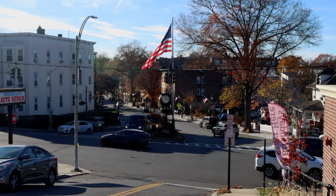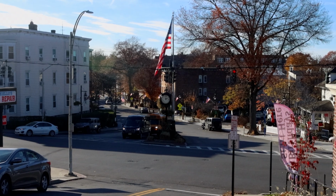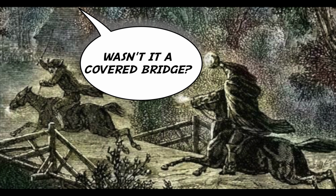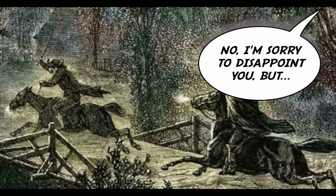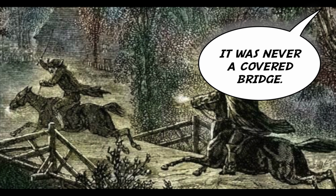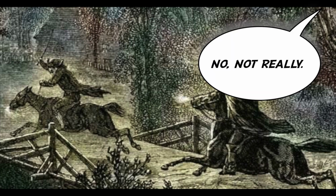So I asked some local residents, semi-historians, if they had any artwork of the original bridge. And they showed me this. Wasn't it a covered bridge, I asked? No, I'm sorry to disappoint you, but the Disney cartoon created that idea. It was never a covered bridge. Really? Were covered bridges even common in this area? No, not really, she answered.